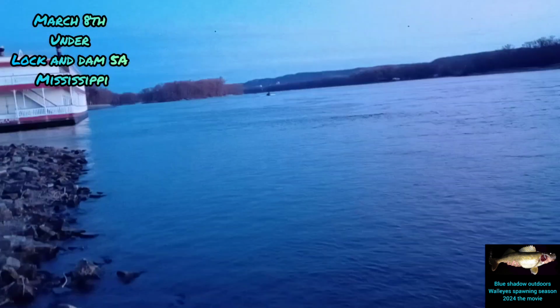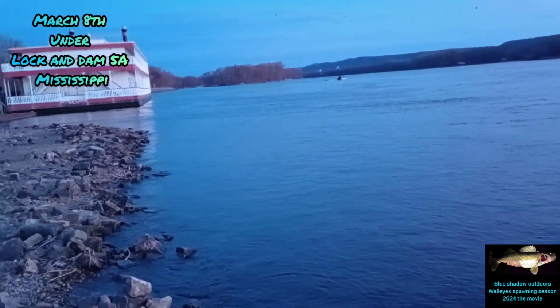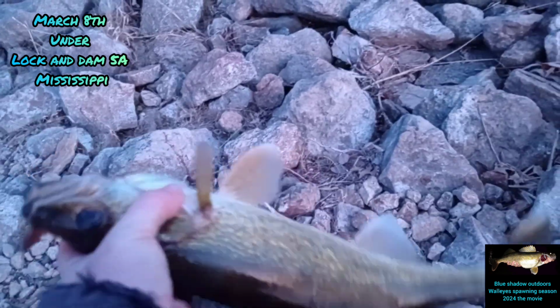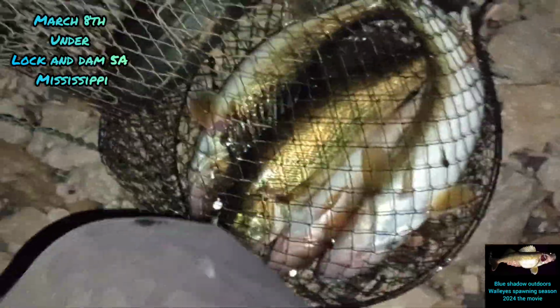That makes number 4. All the boats are leaving. Last one, oh no, that boat's coming. But that's the only boat out here now. Dark. Got my number 4. Northland Fishing Tackle, color orange. There we go. There it is. We're maxed out and we're heading out. Let's go.